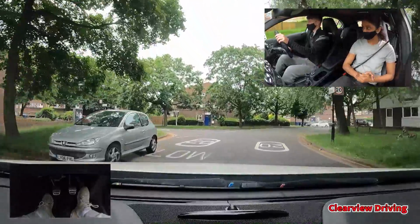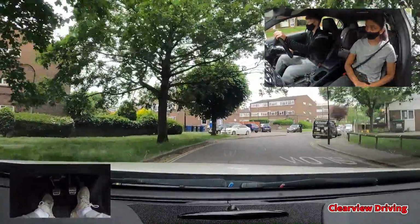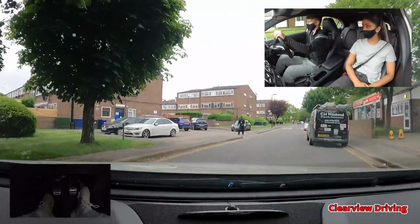So we're going to go back to that roundabout we just did earlier. This time I want you to turn right, 3rd exit, so think about when you signal right and at what point you would change your signal.